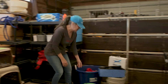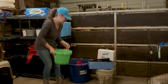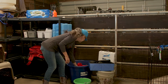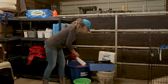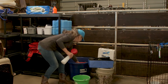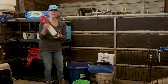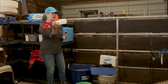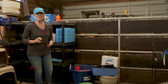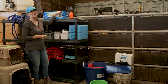Now we've got a few more things, basics that you just about always have if you have animals, little buckets for whatever you need, whether it's more water, grooming supplies. We've got more buckets for cleaning out the kitty litter. We have poop bags, lots and lots of those. We have a variety of mobile water bottles. Waste disposal is really important. You can never have too many poop bags, and you can never have too many pee pads.